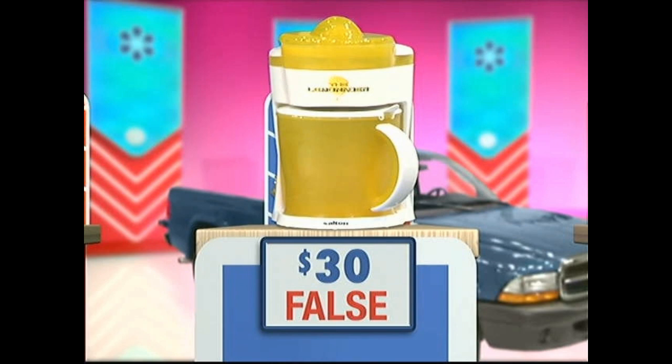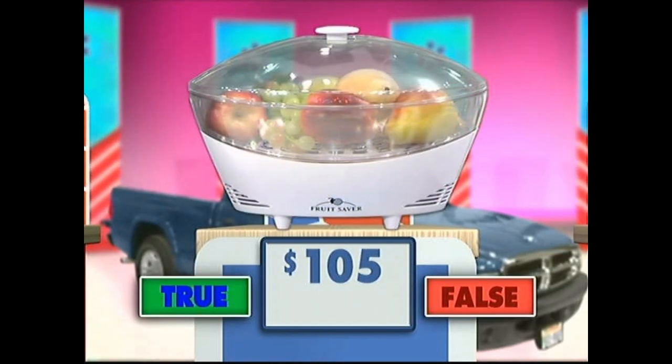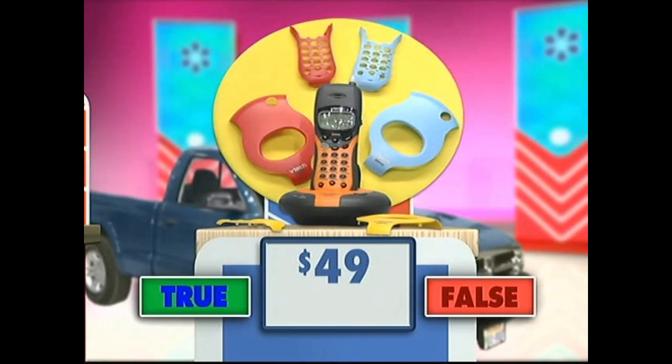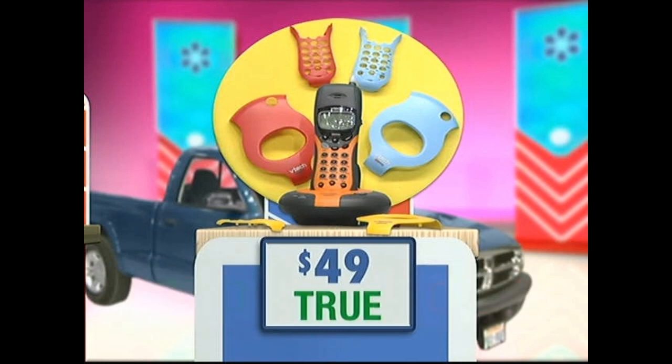Here's the next item, $30. This thermoelectric cooling fruit saver helps double the life of your favorite produce, circulating the air and keeping it at the right temperature. So you got $105. True or false? False. $70. Next item. Entertain yourself with the fun features in this cordless phone. Includes interchangeable face and base plates and multiple preset musical ringtones. So we got $49. True or false? True. It's gonna be true.